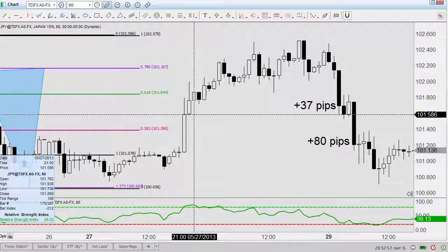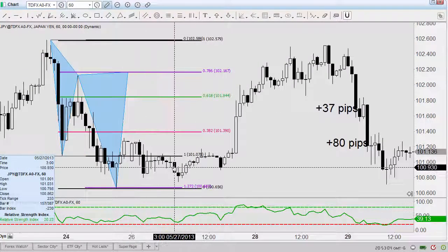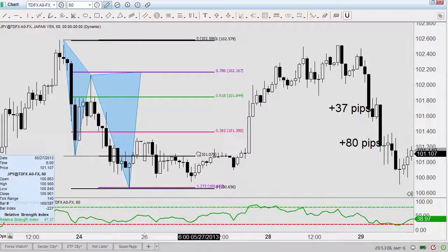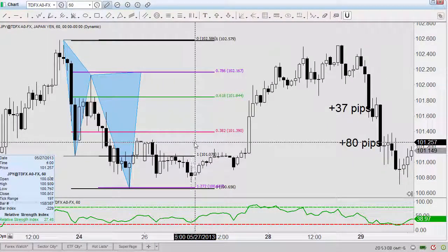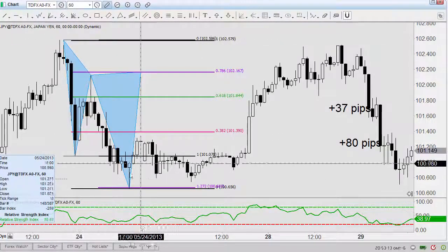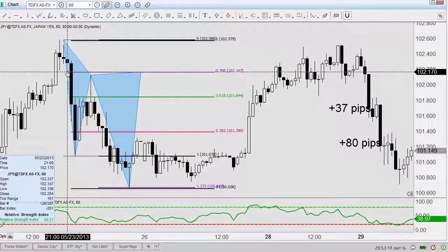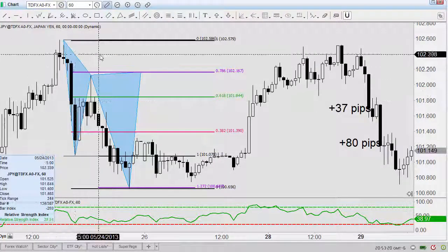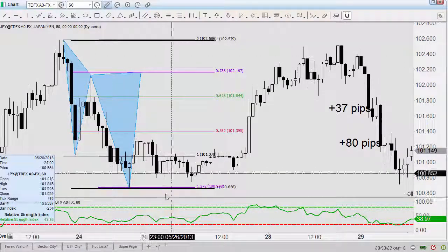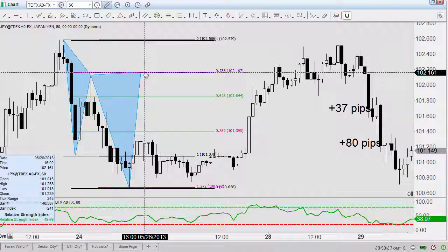I'm just going to show you a couple of things and hit on a couple of points, then I'm going to let you go. The first thing I want to hit you up on is something we talked about a couple of weeks ago, or maybe last week: a potential Cipher pattern setup here on the JPY. One of the things that's unique about pattern trading is that a lot of times guys think it has to fit the mold, that it has to look right, when in reality, any time the conditions are met, we have a valid trading opportunity.